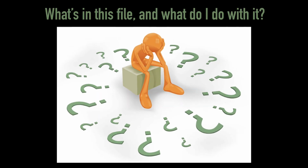Now, the biggest problem that you face as a lawyer in a firm handling large cases is this question: what's in this file, and what do I do with it? How can I make the correct use of thousands and thousands of pages of documents? Well, if you don't know what's in the file, you really don't have a chance to answer that question effectively, or for that matter, even to be competent as counsel.